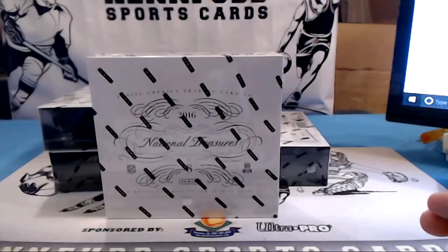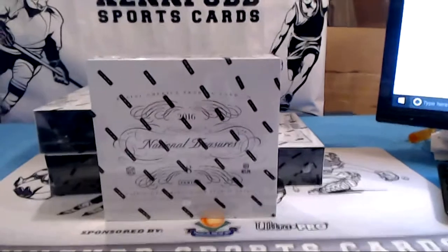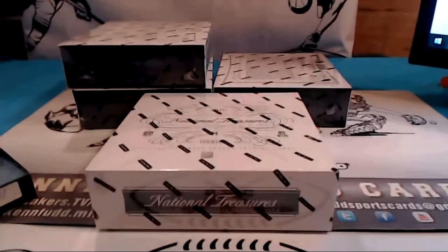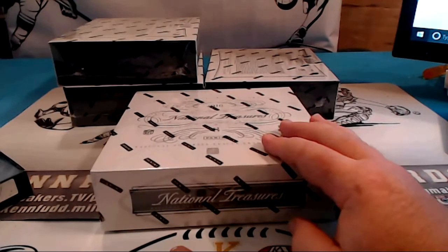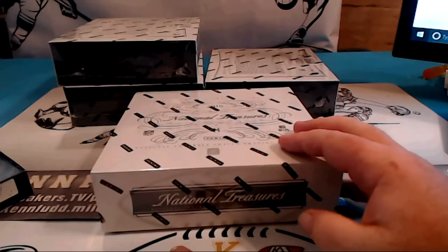Alrighty, good luck, everybody. The only thing we really need to know about this, obviously, if it has a team logo on the card, that's the team it goes to. If we get any multiplayer cards, you got to own 50% or more. Otherwise, it goes to the randomizer. So that's two of a three-way, two of a four-way, three of a six-way, four of an eight-way, and so forth, all the way up to 24.